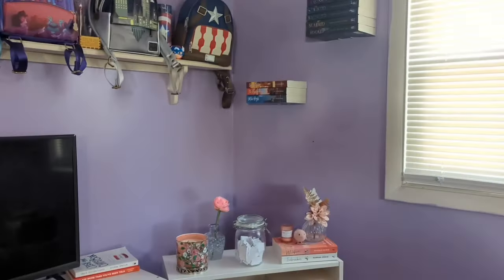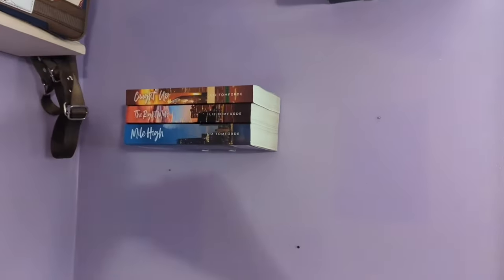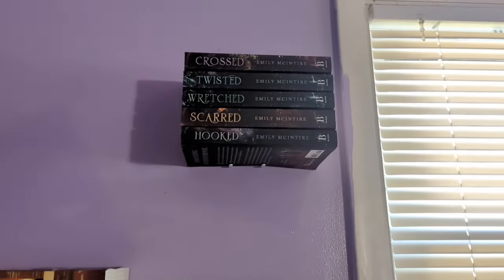I want to get a little Chicago skyline trinket or something, but I couldn't find any on Etsy, so I don't know where I would get one for my Windy City series, but that's scarred up there.